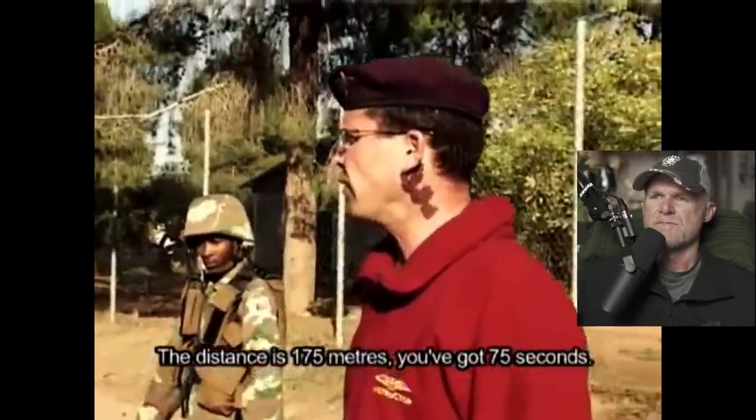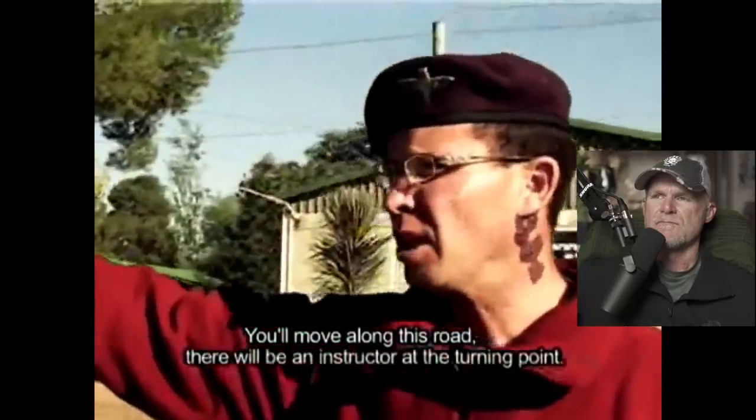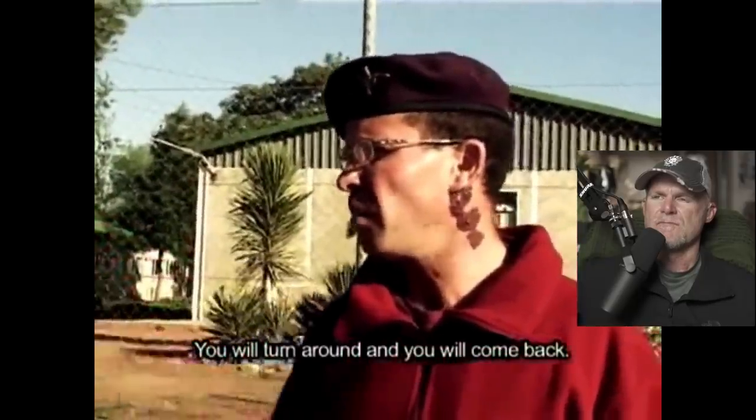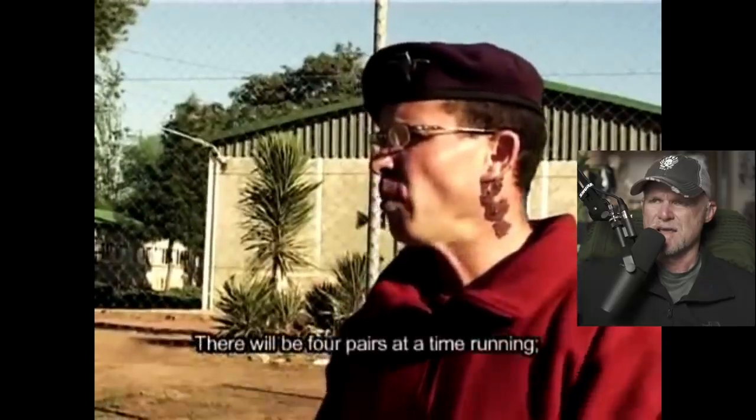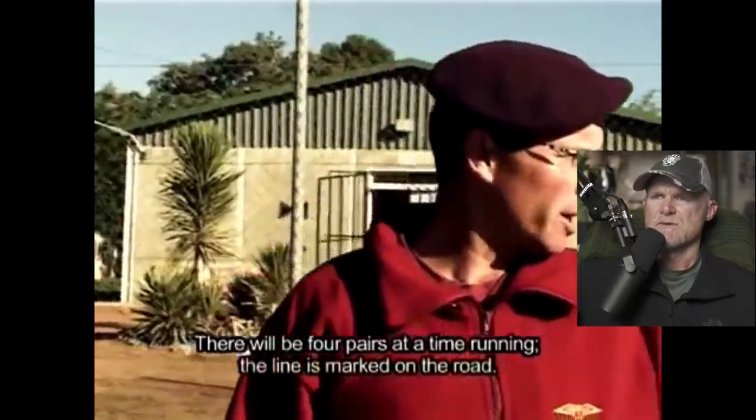5 meters. You've got 75 seconds. You will move along this road. There will be an instructor at the turning point. You will turn around and you will come back. Wow, what's on his neck? There will be four pairs. See this thing on his neck? Ouch. At the time running, the line is marked on the road.